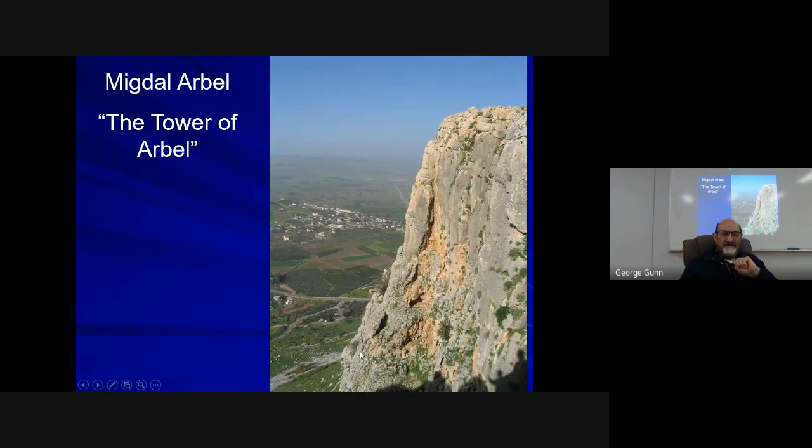Another picture of the Arbel Mountain, and the Sea of Galilee is just around the corner of that. And we can go right up on here. You can see how high this is, just towering up above. How do we get up there? Well, it's a gentle slope on the other side, off to the right.